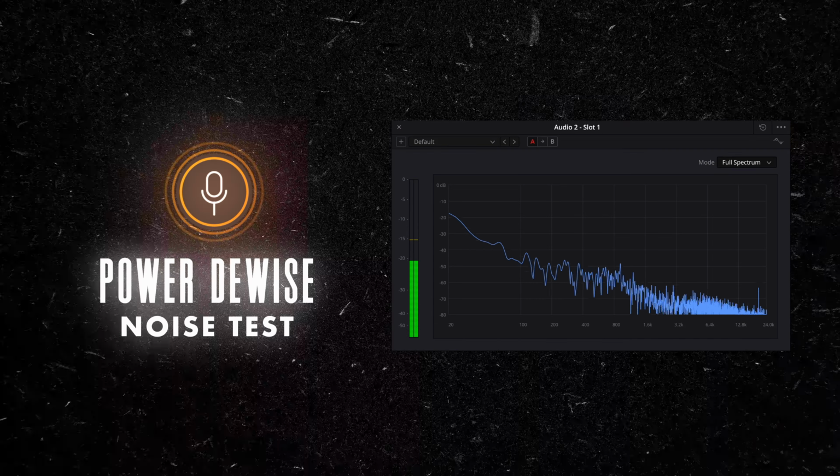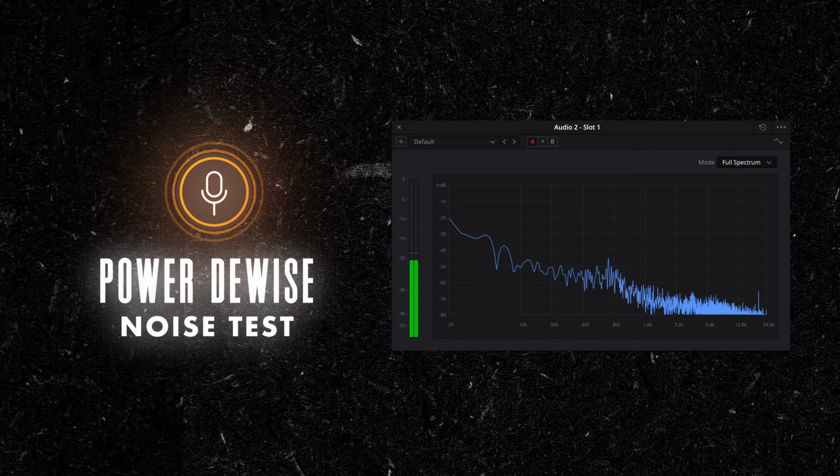The other poor performer was the PowerDWise, which had a noise peak of -35.2 decibels. This can often be expected when a microphone has a higher loudness rating. Yes, it picks up your voice well, but it also picks up all that background noise as well. Which actually brings us nicely to signal-to-noise ratio.